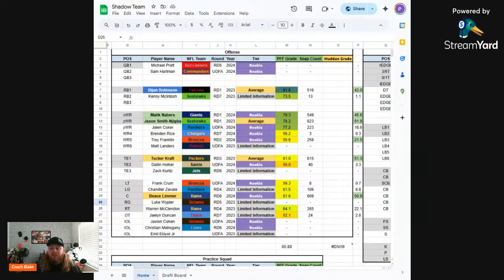But I wanted to show off what we're looking at as far as grades at the positions through 67% of the season. But yeah, Jalen Coker still holding strong, 77.2 PFF grade through 223 snaps, though. Didn't get any run this week. Not sure what that's about. Got to look more into that.